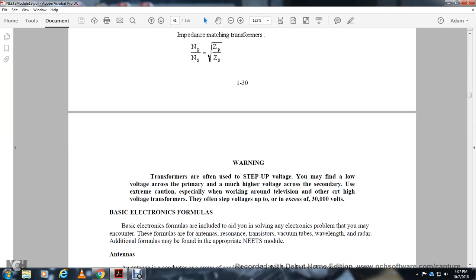All right, warning. Transformers often step up the voltage. You can find a low voltage across the primary and a much higher voltage across the secondary. Use extreme caution, especially when working around the television cathode ray tube. High voltage transformers often step the voltage up to 30,000 volts or more.